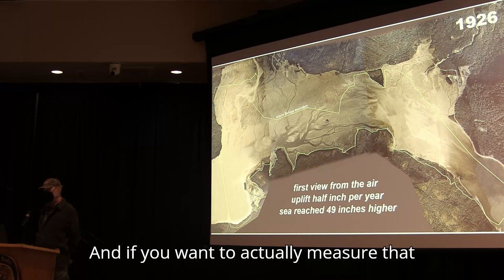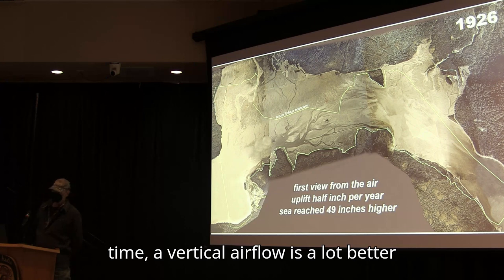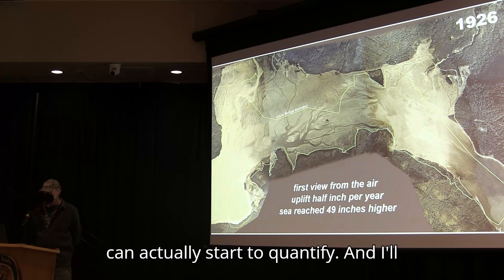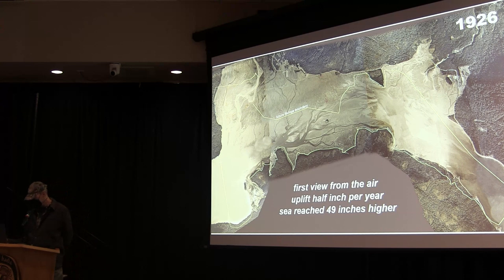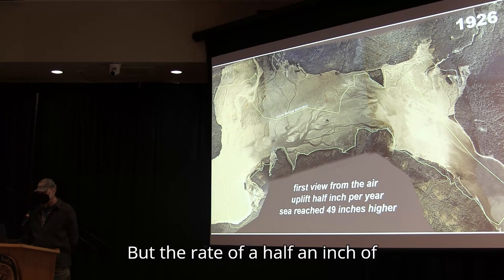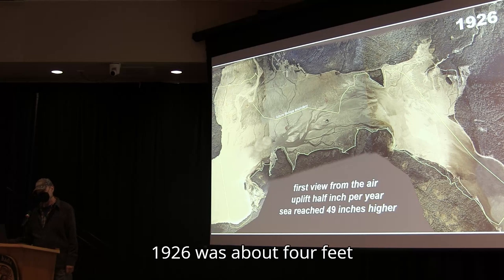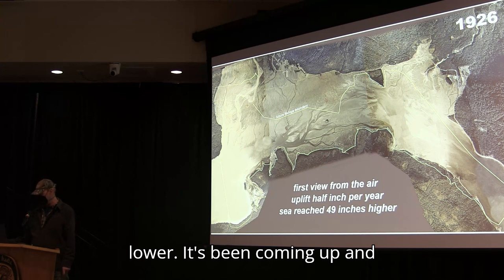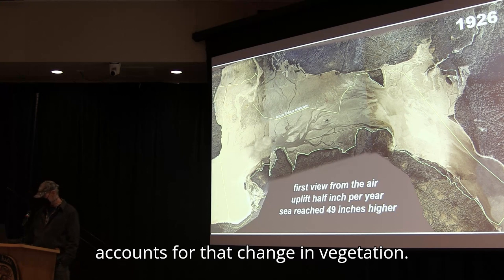And if you want to actually measure that change in habitat over time, a vertical air photo is a lot better than those obliques that William and Terry gave us. So from this, we can actually start to quantify, and I'll show you some examples of that later. At the rate of half an inch of rebound per year, the land in this photo in 1926 was about 4 feet lower. It's been coming up, and that mostly accounts for that change in vegetation we just saw.